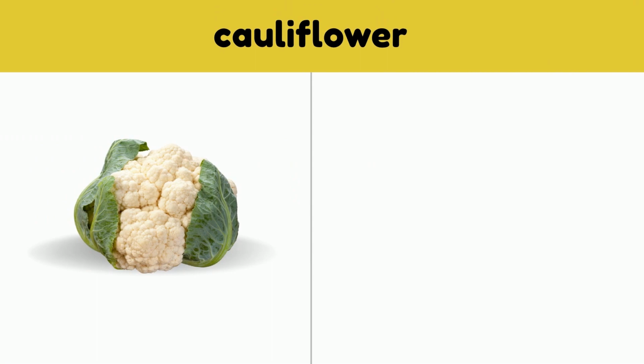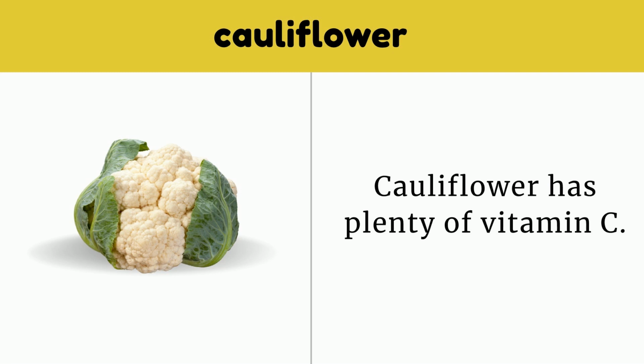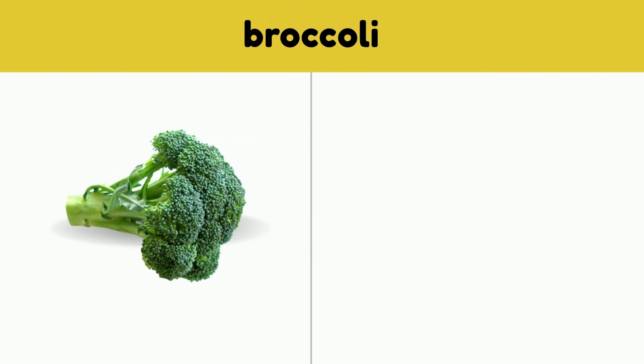Cauliflower. Cauliflower. Cauliflower has plenty of vitamin C. Cauliflower. Broccoli. Broccoli. I love broccoli with garlic sauce. Broccoli.